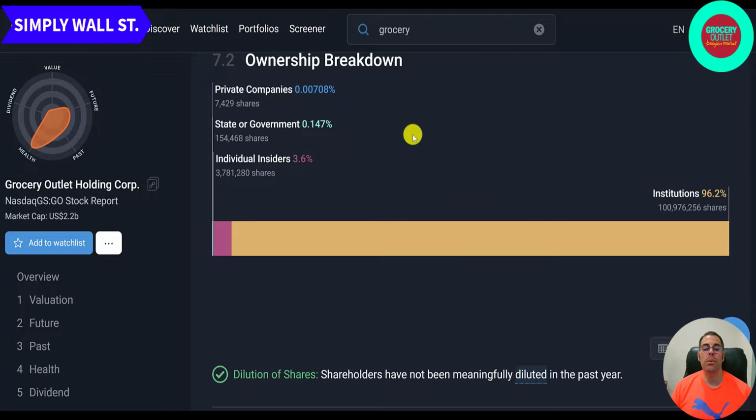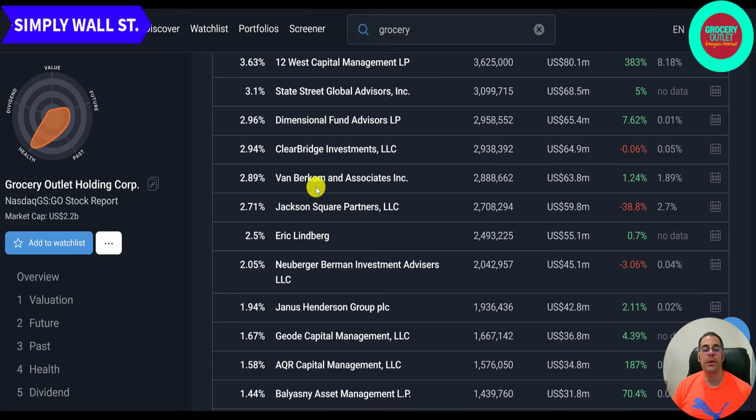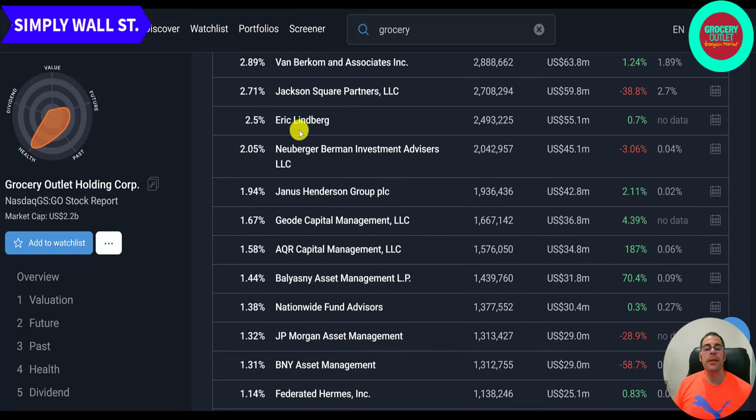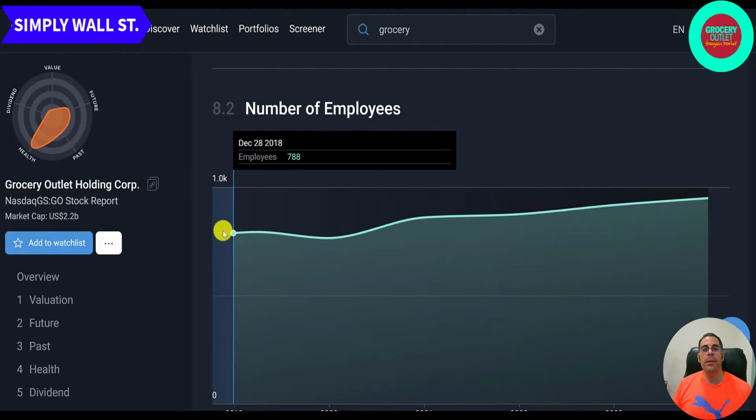96% of the company is owned by institutions, 4% by insiders. The LA company Capital Research is the biggest shareholder at 12%, then Vanguard, then BlackRock. Jackson Square in San Francisco owns 3%. The previous CEO owns 2.5%. JP Morgan, BNY.